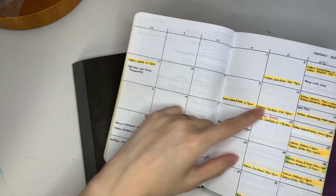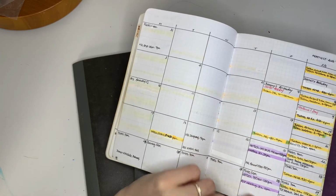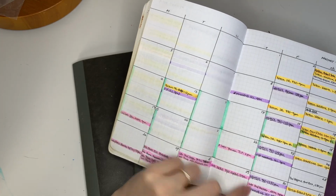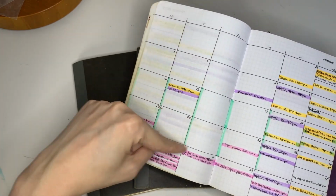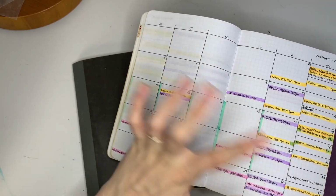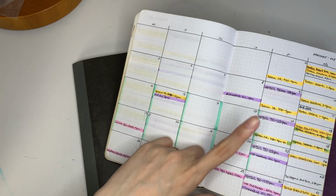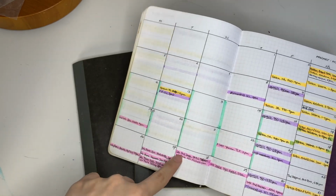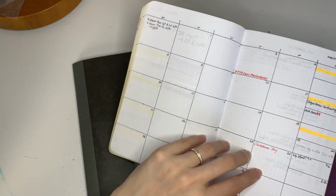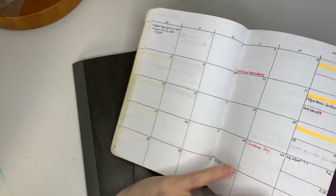So yellow highlights were all my tuition stuff, red purple was school, and then I think the green was my boyfriend, now husband, who was in army or something, I think. I'm not really sure. And then this is final year project stuff. So yeah, then submissions and stuff like that, and that went all the way to December.